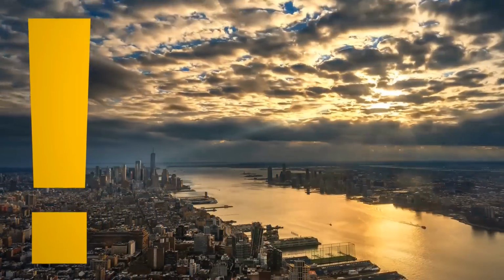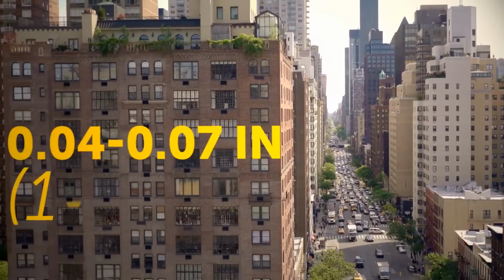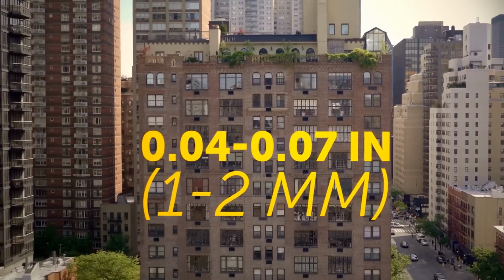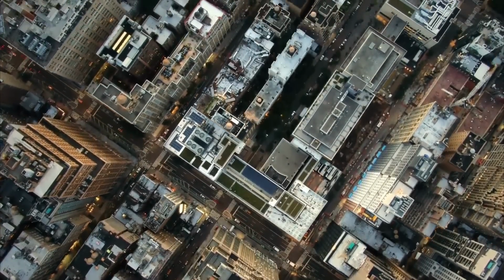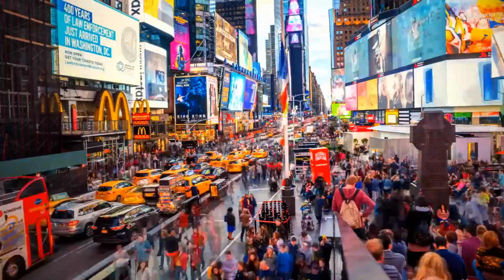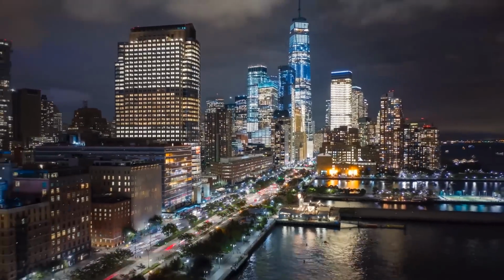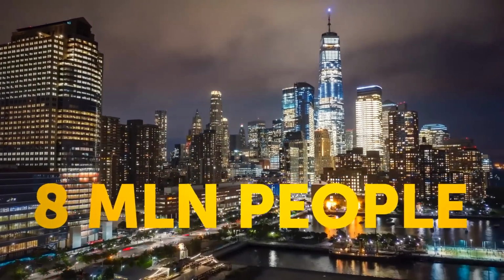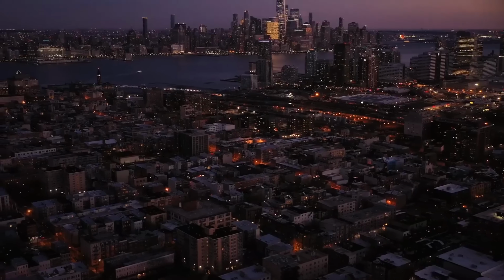Now, don't get too alarmed. The study found that New York is sinking at a rate of 0.04 to 0.07 inches per year. Sure, that doesn't sound like much, but there are parts of the city that are sinking even faster than that. This sinking situation could cause some trouble for the city, especially since it's already pretty low-lying and home to over 8 million people.